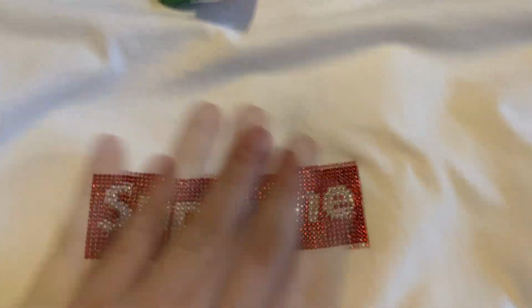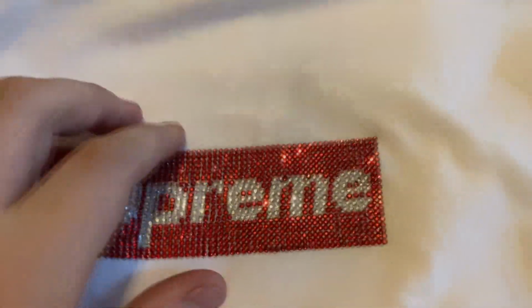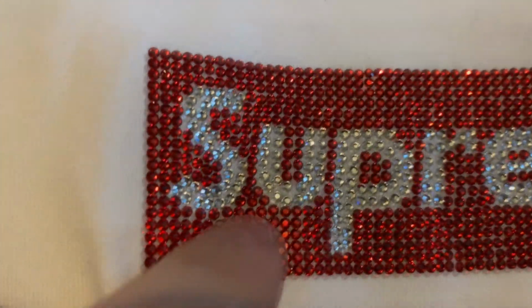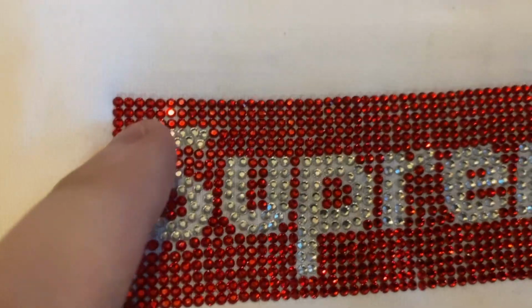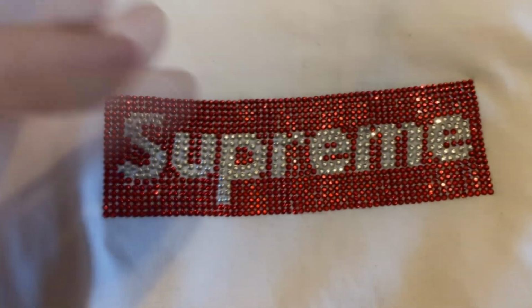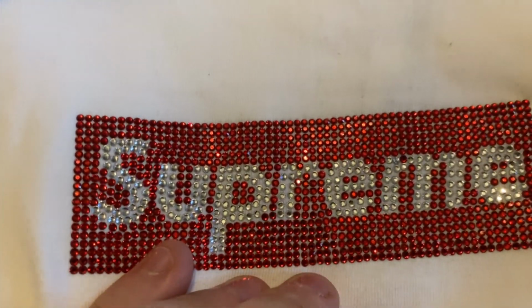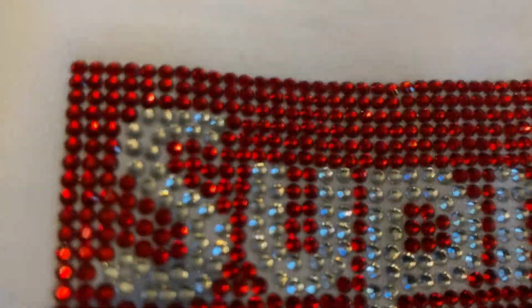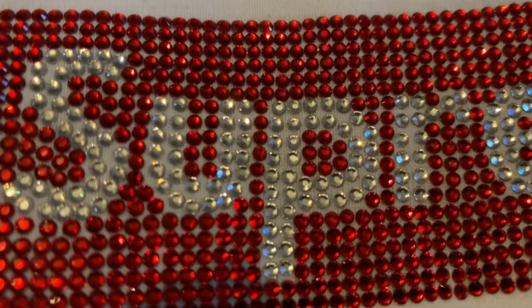But let's go over the HforHype box logo. So as you can see, this is absolutely amazing. Okay, the HforHype box logo has a little bit of weird crystalling there, but that's fine. That is good. And on the white t-shirt, it's absolutely horrible. As you can see, the white coming through, which I don't like. I didn't know that, but there's a little spacing here, which is absolutely good. But overall, the crystal placement is absolutely amazing. It's really good.